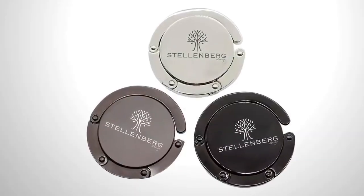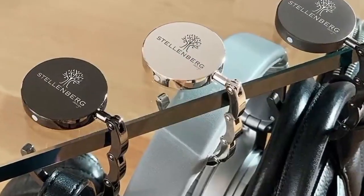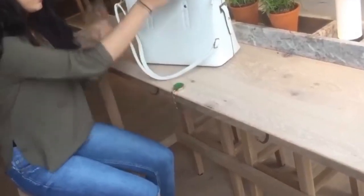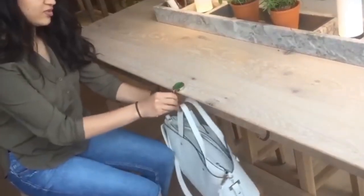The manufacturers didn't reinvent the wheel here, and simply created an ordinary folding hook. It weighs 1.2 ounces and can hold up to 11 pounds. The rubber coating on the base will save your furniture from scratches as well.